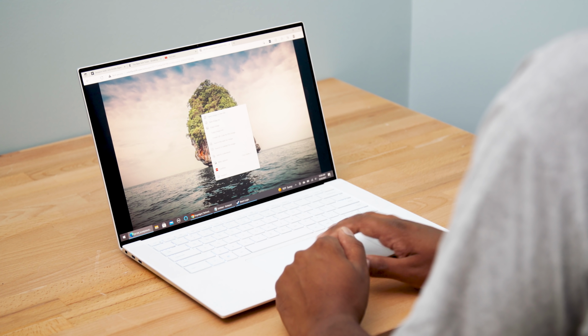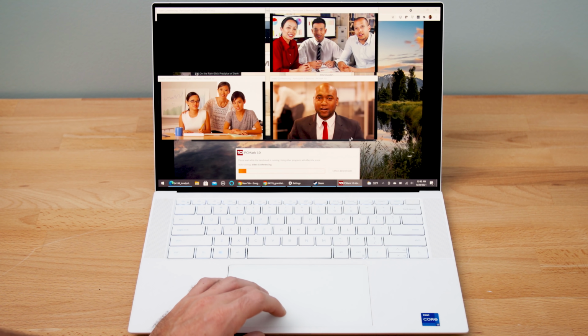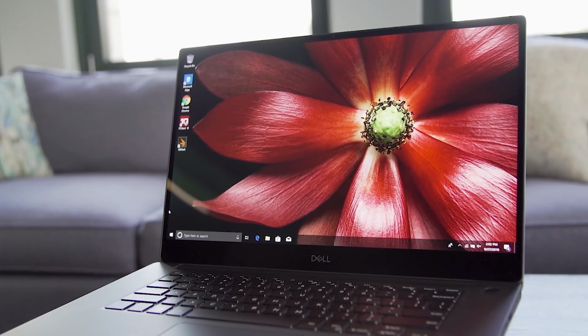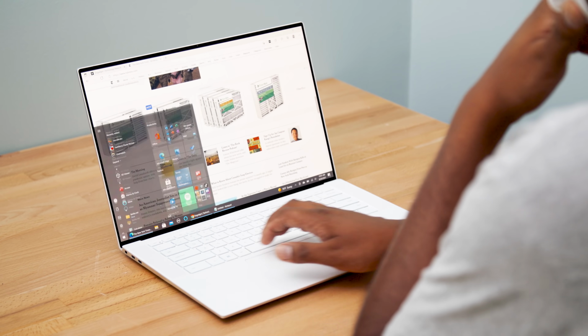Another thing I appreciated, the OLED screen didn't actually ding the battery life too much. I got around 9 hours and 55 minutes in our benchmark, and last year's model got 10 hours and 10 minutes, so not a huge dip there. It's still going to be good to last most of a workday.